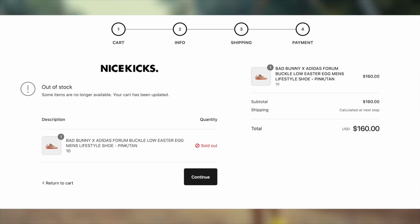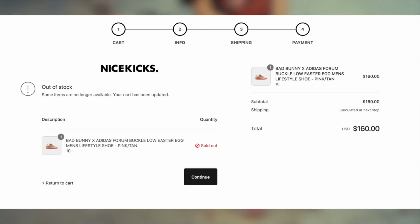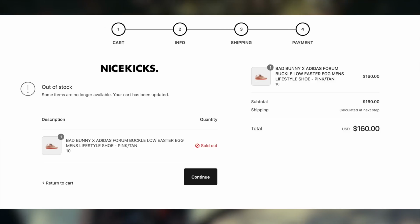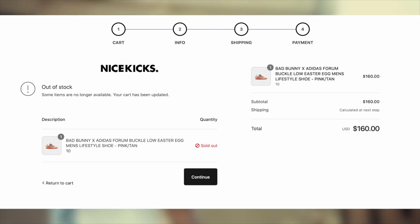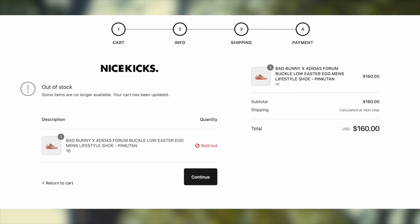Try to click early enough so that the queue ends when it does go live, but if you do click it too early, you'll then get the out of stock error page. So a little luck is involved with the timing. Obviously you can't estimate it perfectly, but keep trying to click the bookmark each time you do get the out of stock page, and hopefully you do get that perfect timing, because if you do, then you'll actually have a manual shot here.